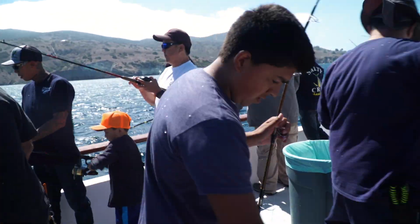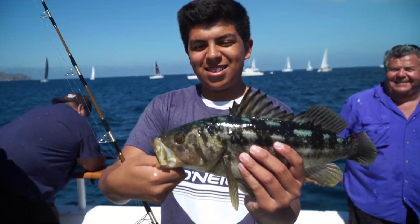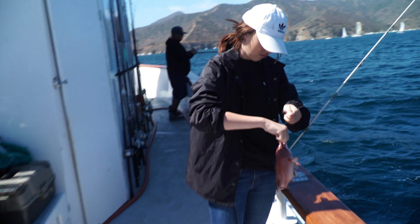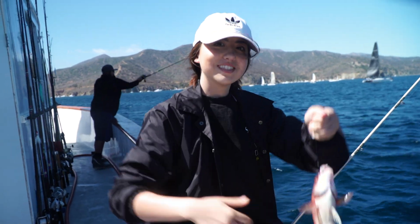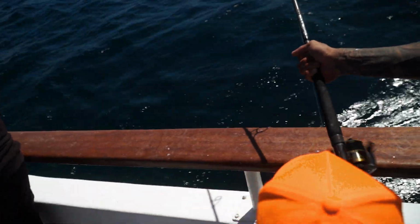There's a nice bass, boy. That's it. Stop right there. 1, 2, 3, stop. Nice. There's people on the boat that caught nothing so far. You caught 8 bass.